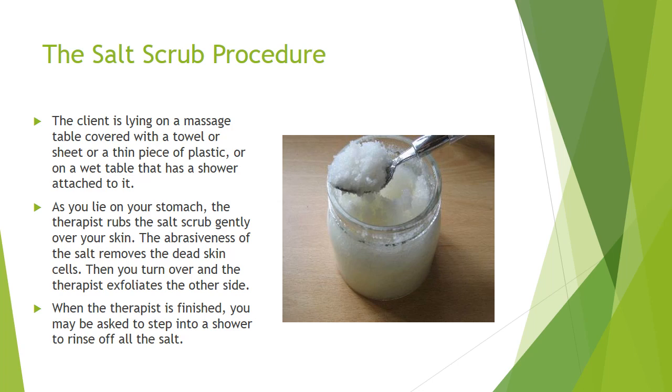You can also combine a salt scrub with a massage. Get the salt scrub first because it's stimulating, whereas the massage calms you down. Salt is fairly abrasive, and some therapists have a heavier hand than others, so individuals also differ in their skin sensitivity. So it's important that you ask your client, or if you're having one yourself, to speak up if it's too hard.